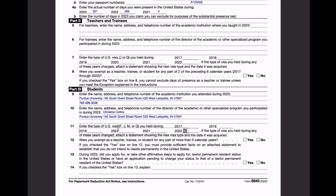The next is enter the type of US visa for each of these years. Next question is were you exempt as a teacher, trainee or student for any part of more than 5 calendar years? For me it's no. In 2023 did you apply for any lawful permanent resident status? So again for me it's no.